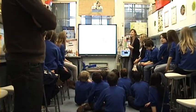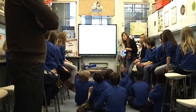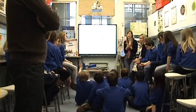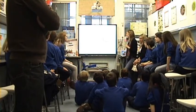Okay, now, how does that bridge get there? What do you need to do to get a bridge? Build it. Yeah, build it, exactly. But before we build it, so that's the job of a civil engineer. But before we build it, does anybody know what we might do? Design it. Design it, exactly, spot on.